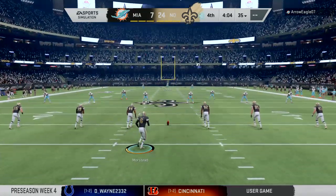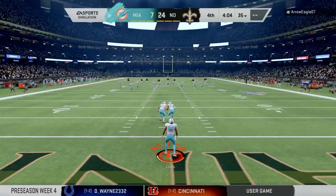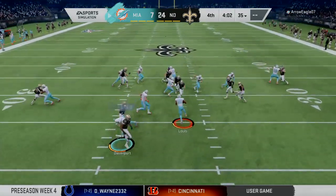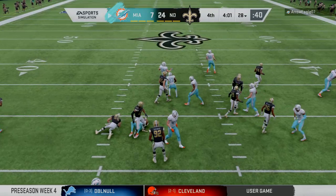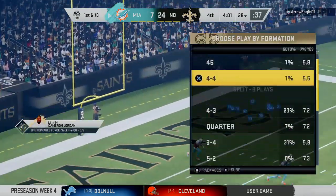Morstead out now following the touchdown to kick. This is fielded a couple yards deep. And the decision to bring it out, a good one, as he's up a yard or two shy of the 30.